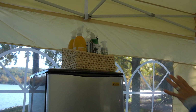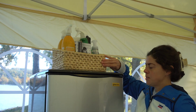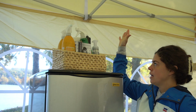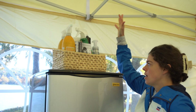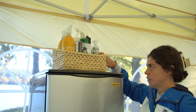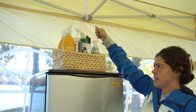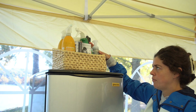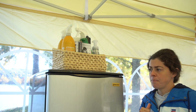Now, I did bring some cleaning supplies, and I would recommend that. I got this basket from Goodwill, if you could find just a cheapy basket at Goodwill. I have some Lysol wipes, some all-purpose spray, some bleach. I have definitely used these while we've been here just to clean off the surfaces, and it's just great to have not only cleaning products, but cleaning products that you can just grab easily. So at home, I like to make my own cleaning products, but for camping, this is just a lot easier. So I would recommend something like that.